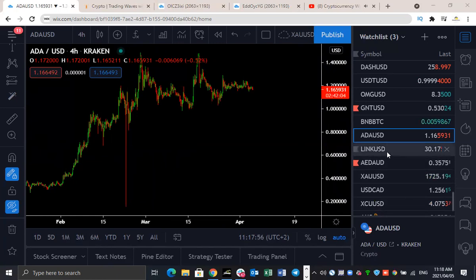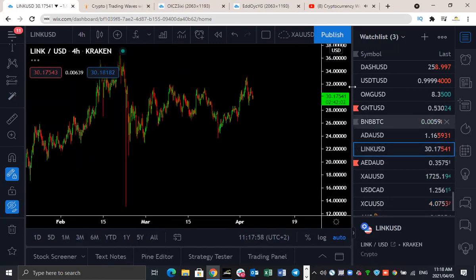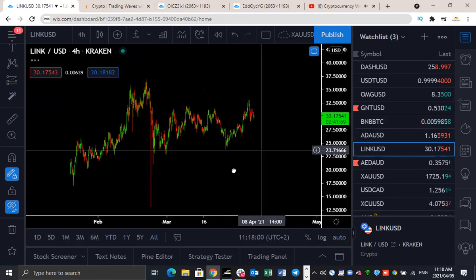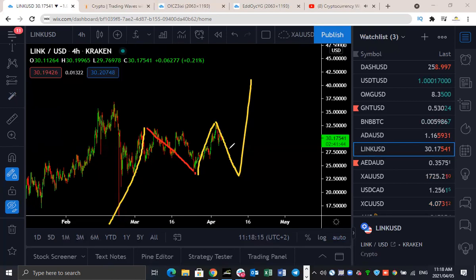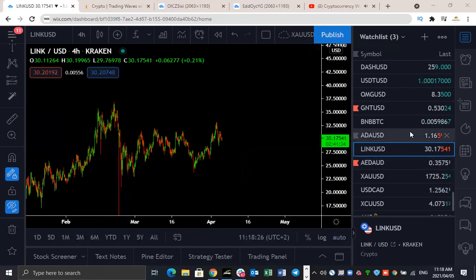Let me see if there's anything else I can look at now. Link, we've got a move to the upside. We've got a corrective structure. We've got a push to the upside. Has this completed? Are we going to see this one come down here and then a push to the upside? So that's what we're going to be looking at here on Link. Look for this one to continue to the downside as follows. So then we'll be looking for this structure. Right, so that is Link, and that's all I have for you this week, guys.